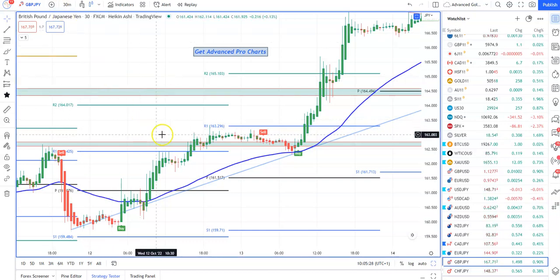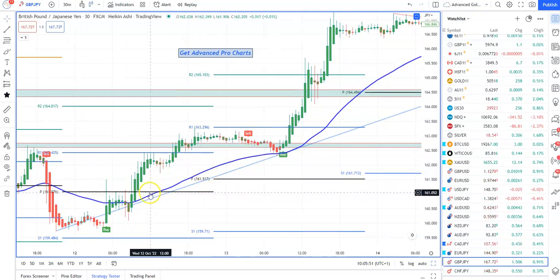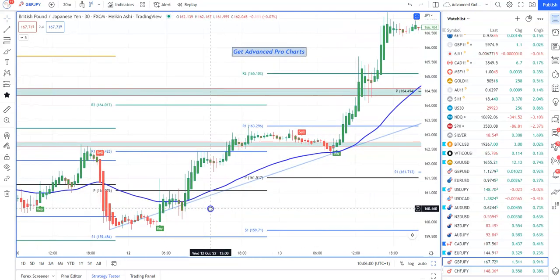So what I've done here, I've gone to the pound yen here, and the first thing, let's go over the rules before we begin. The first thing you need, for those who are on the advanced pro charts, you know what these mean. However, the 50-day moving average is an important element of this. This is traded by many, and so as the price moves above the blue line, 50 EMA, then of course we're looking for buys only. So that's the first thing.